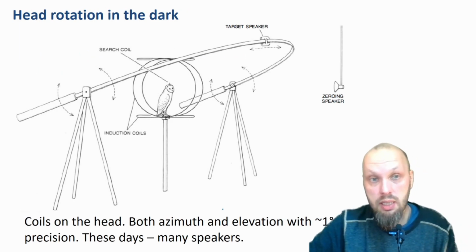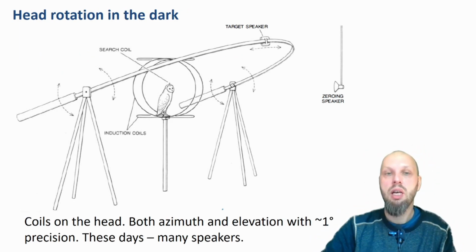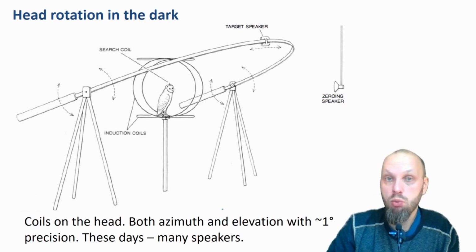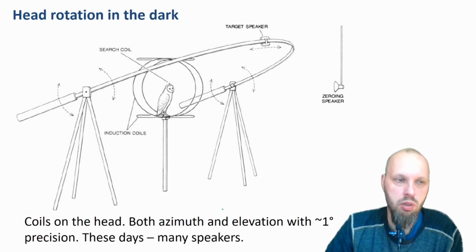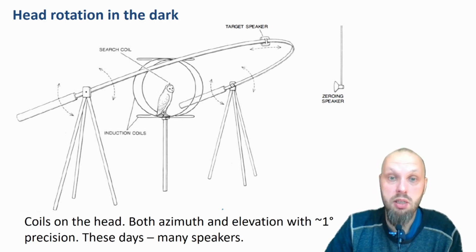Okay, so what they did is they would put an owl in the dark, and then they would have this giant semicircular contraption with a speaker on it, and the speaker would be moved. So you could move the contraption, you could move the speaker. And these days you wouldn't do that actually. These days you would rather have 1,000 different tiny speakers and control them with a computer, but it was long ago when they did these experiments.